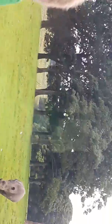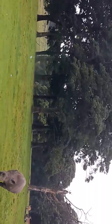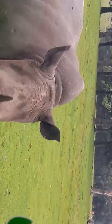Yeah. Rhinos have got very poor eyesight. They interpret the world through their ears and the nose. You watch their ears, they're constantly on the move. They've got excellent hearing and a fantastic sense of smell.